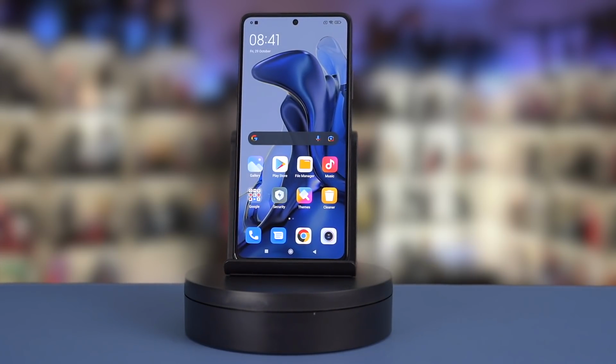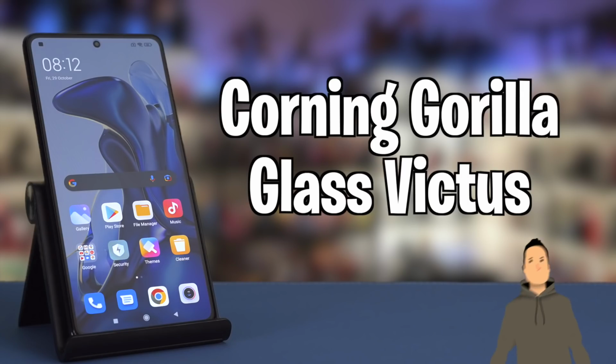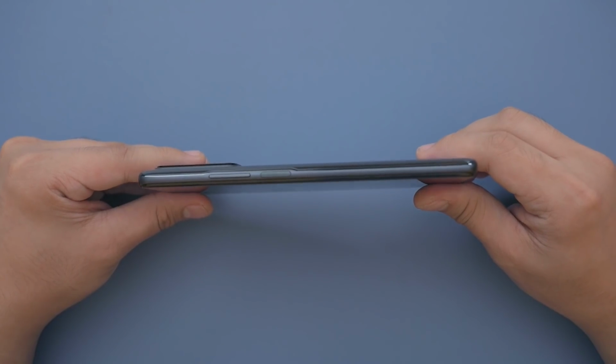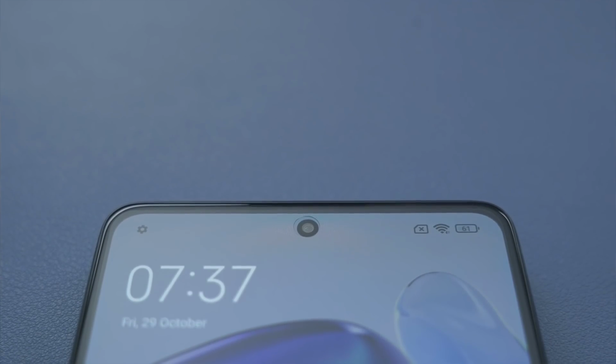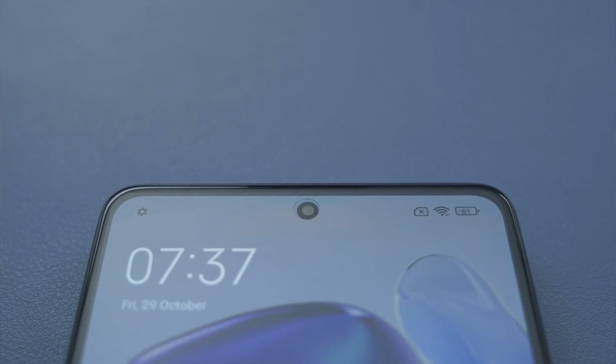So this is the phone. Glass yung front niya. By the way, this is Corning Gorilla Glass Victus. And then aluminum yung kanyang frame. Ito. And then glass din yung kanyang back. So the display is flat, which is I think good thing siya. And then from here, makita natin yung single punch hole or yung kanyang selfie camera.